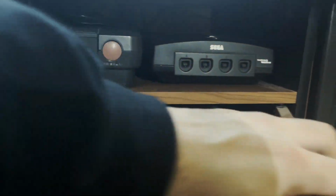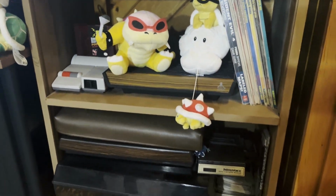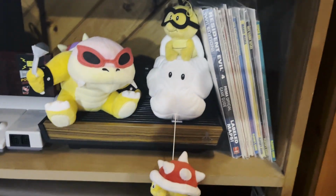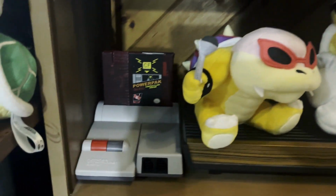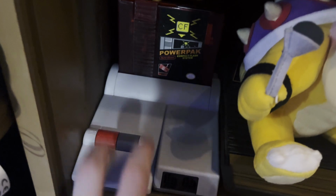Got my twin Famicom there and my Sega Sports Black Dreamcast Edition. Thank you, Harvey. Over here we have the Intellivision with the IntelliVoice, not hooked up. Neither is my Commodore 64, but it works. It's over here. I also have an Atari 2600. It's a little wonky, but it does still work. And then my AV modded top loader NES, which has the power pack in it.